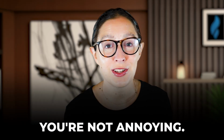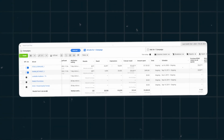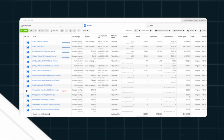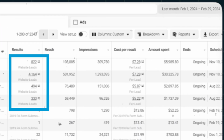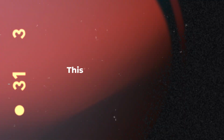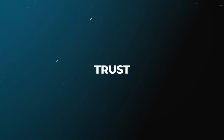You're not annoying, you're useful. You're not desperate, you're credible. You're not selling, you're inviting. And when it's done right, your $5 a day retargeting budget becomes a lead machine. We've used this exact system with an e-commerce store that made back over 11 times what they invested, a photographer who got 5,813 leads in just 30 days, and thousands of other solopreneurs who finally stopped guessing. This framework works because it mirrors human behavior. People don't want to be sold to, they want to discover, trust, and decide.